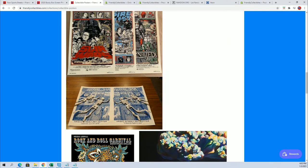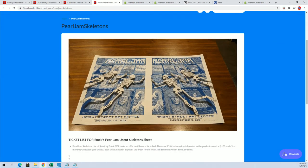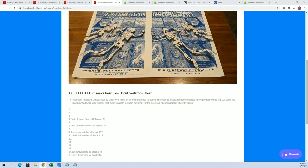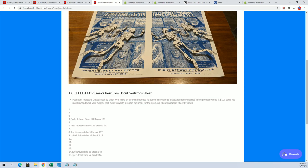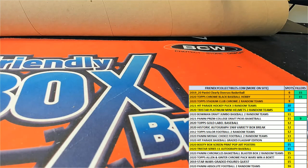There's this Pearl Jam Skeletons. You can read all about this Pearl Jam Skeletons uncut sheet on this page right here, Alan. I'm going to link this page up. So there's your ticket. And I'll be putting your name in spot place number 12. You can read all about that hit and what that's all about. You're entered in to win. You're qualified. You have a 1 in 15 chance of hitting that. And congratulations on your pop art poster. It's a gig poster. Tour poster.